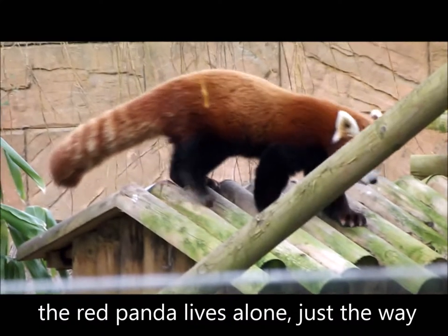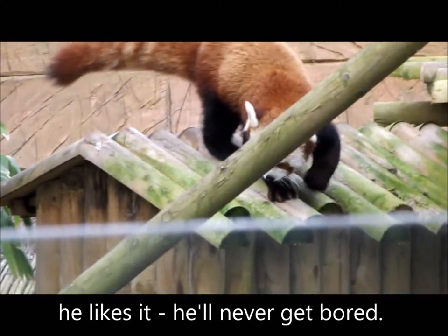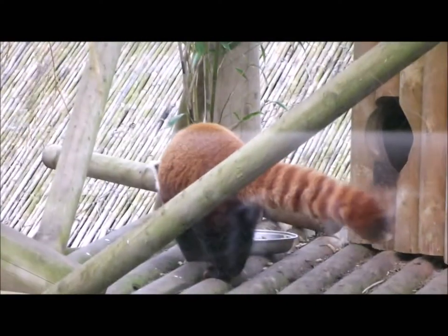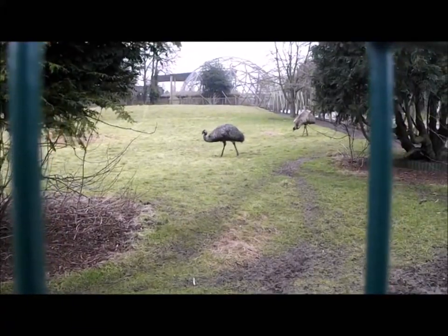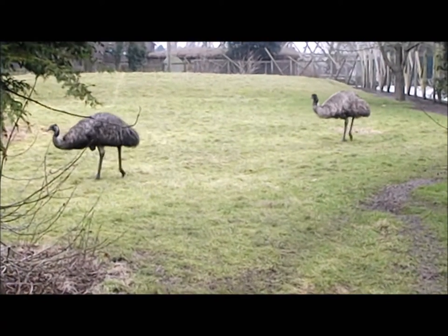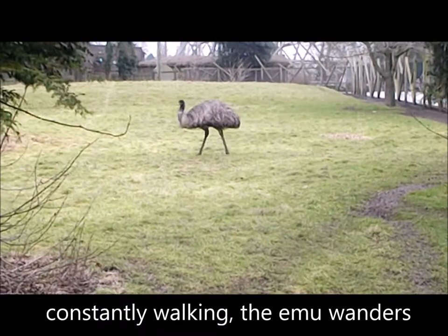The Red Panda lives alone, which is just the way he likes it, and he'll never get bored. Constantly walking, the emu wanders around its enclosure.